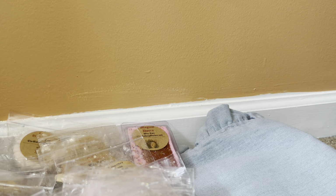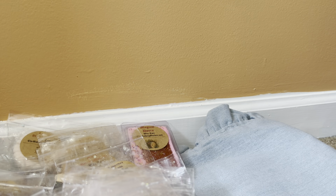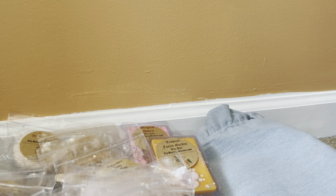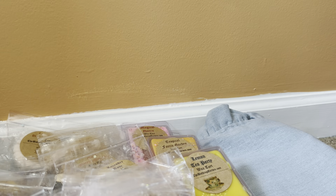Next is Tropical Fairy Garden. And this is technically not new to me scent from them. I received this scent in a previous recent destash. I just haven't melted it yet. But I do really like it. It's a very tropical fruit scent, like in a garden. Very lovely. Next is Lemon Tea Party. And this is a not new to me scent from them. It's been a while since I've had it though. Oh, that is so good. It's a really nice, creamy, little tart lemon scent with maybe the slightest hint of tea. Very good.